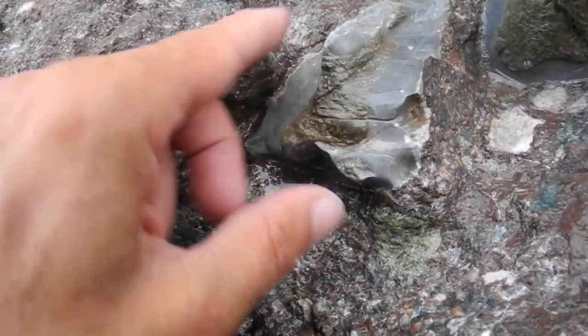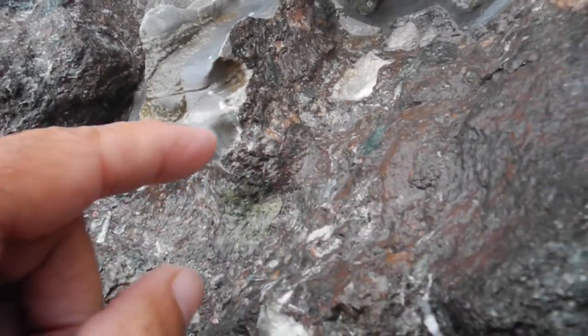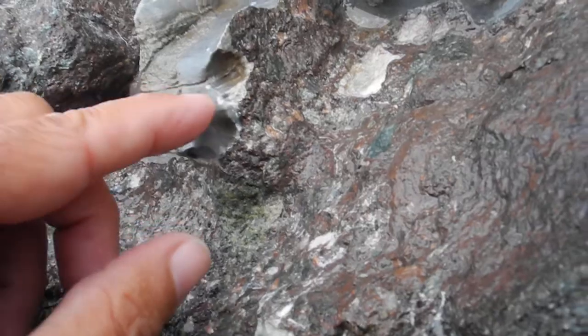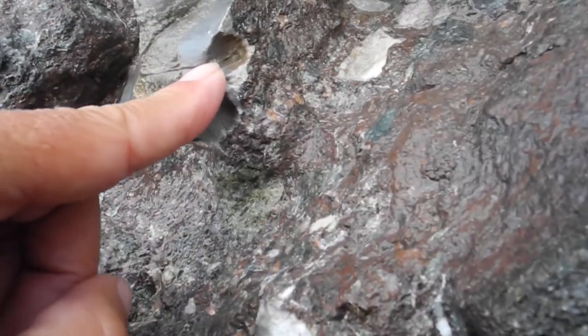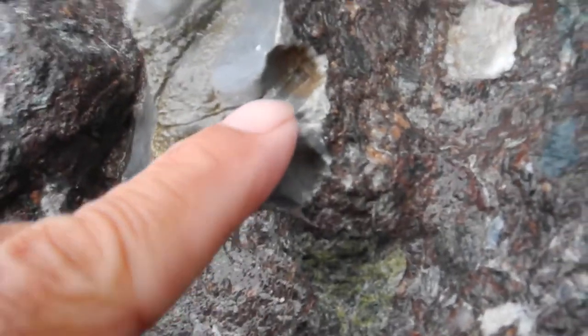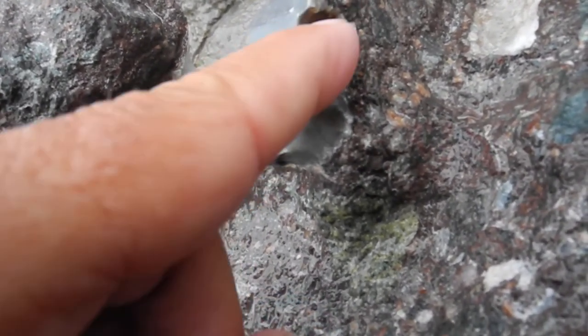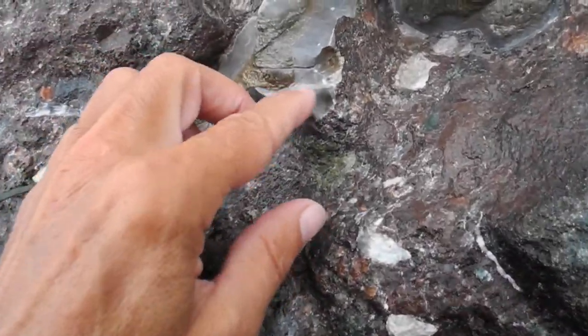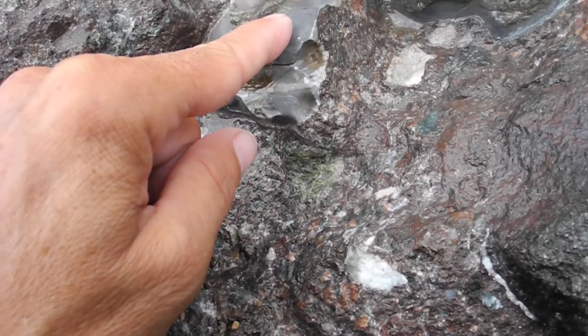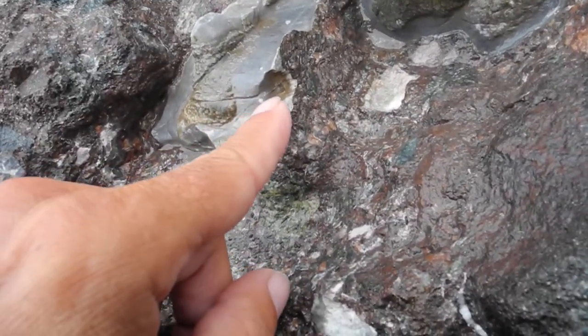This here, I believe, is part of the skull cap because that is a tooth hole. Oh my God, I can see where the serrated edge is. Yeah, there's even a serrated edge in there. It was killed by, I believe this is a carnivore, and it was killed by another carnivore because there is a serrated edge in there.